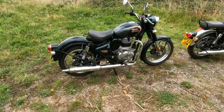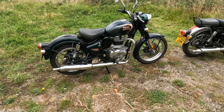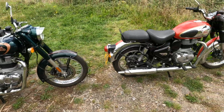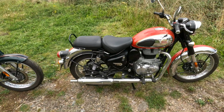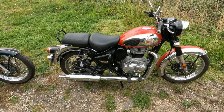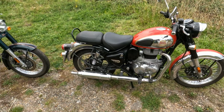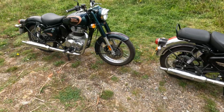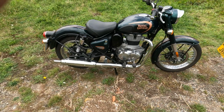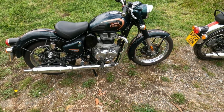Everybody, two Classic 350 Reborns, a Halcyon green one and a red and chrome one. What's the difference between the two of them? Nothing, just the finishes. One has chrome plated parts and the other one has paint, simple as that. They're exactly the same bike. They probably started off on the production line at the same time, just one got chrome parts and the other one didn't.